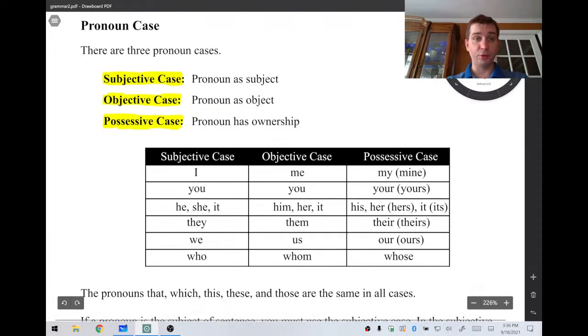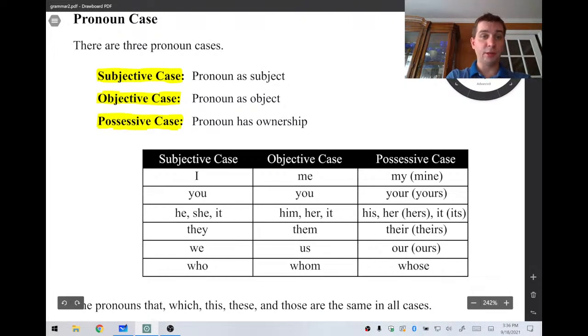Just be aware that if you're doing the action, you would use the I form. So you would never say, for example, me like swimming. Makes no sense. I would be doing the action in that sentence. So I would be in the subjective case. You would just say, I enjoy swimming. But if someone is giving something to me, I would be receiving it, and I becomes me.